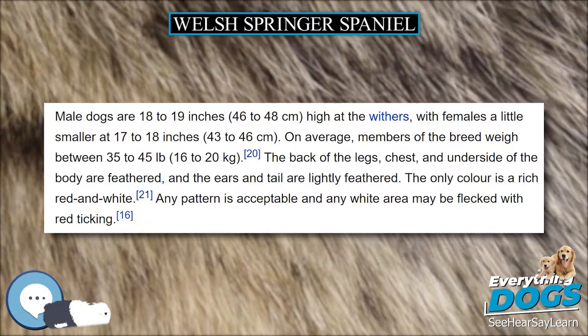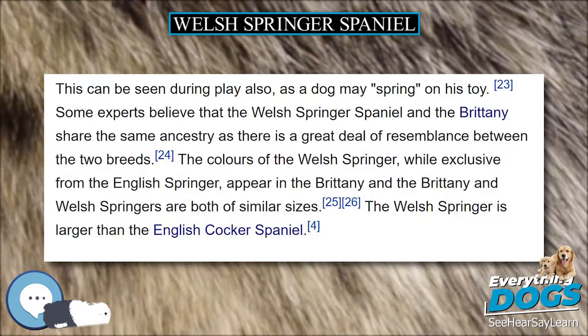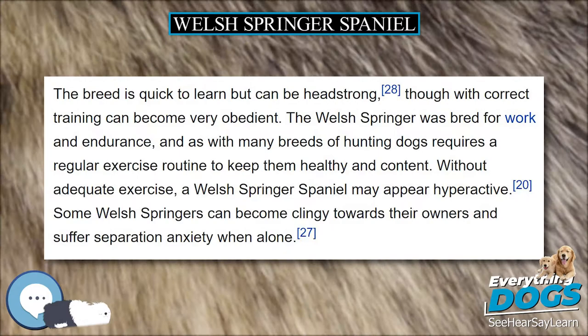Temperament. The Welsh Springer Spaniel is active, loyal, and affectionate. They may meet strangers barking when in their territory, or act aloof, cautious or wary. The breed is well known for being friendly and demonstrative to all members of the family, especially children, and accepting other pets of the household with a friendly, playful attitude. The breed is quick to learn but can be headstrong, though with correct training can become very obedient.